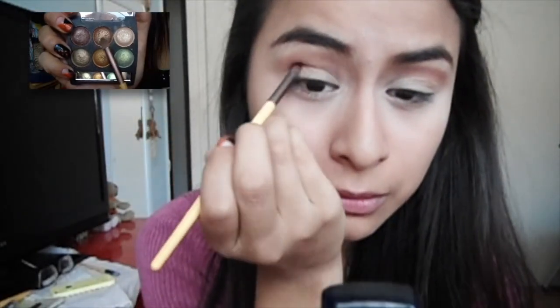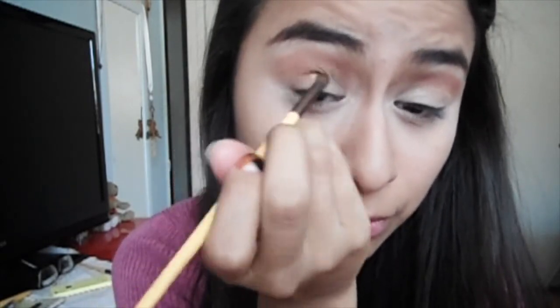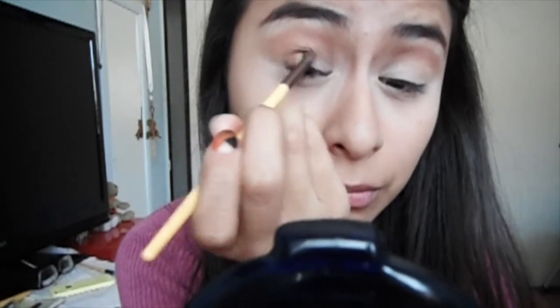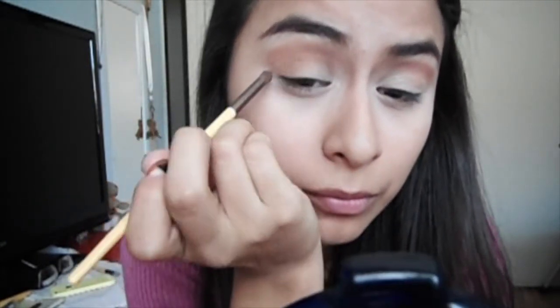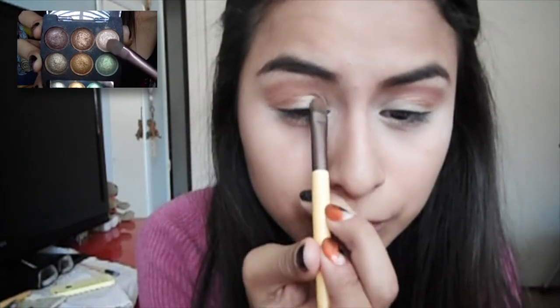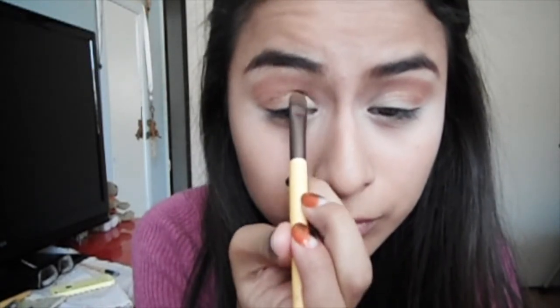Next, I'm going to be taking this lighter brown. It kind of has some gold tones in it. It's actually my favorite color that I use like every day. I'm going to take that into the outer corners and bring it in towards my crease and just really blend it out. Last but not least, I'm going to be taking the lightest shade of this palette and applying that onto my eyelid.